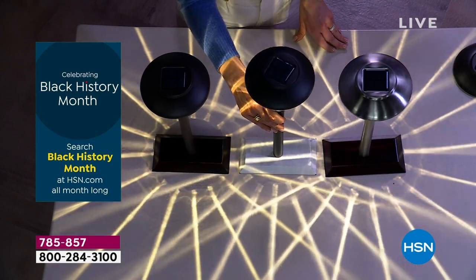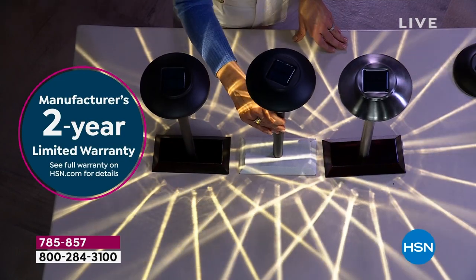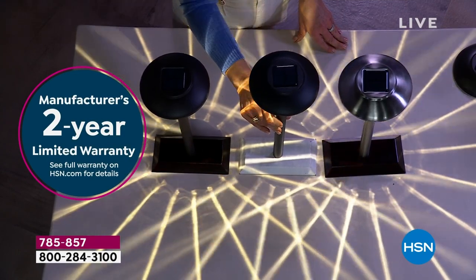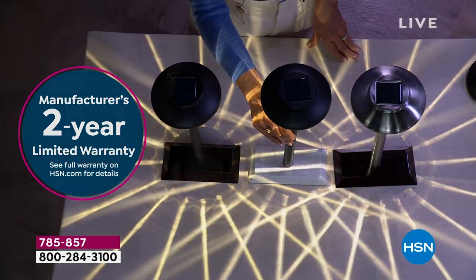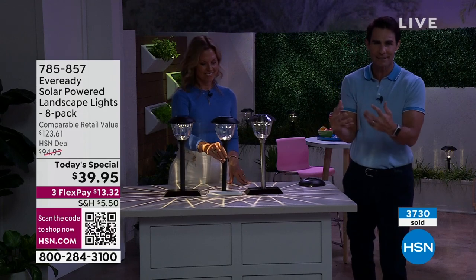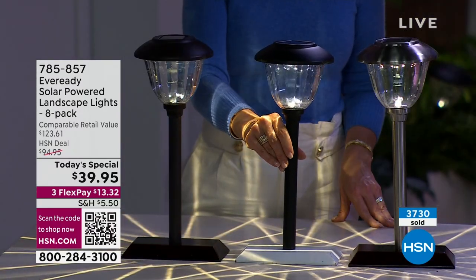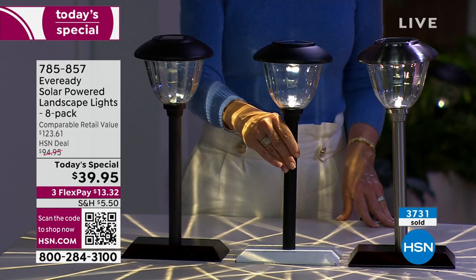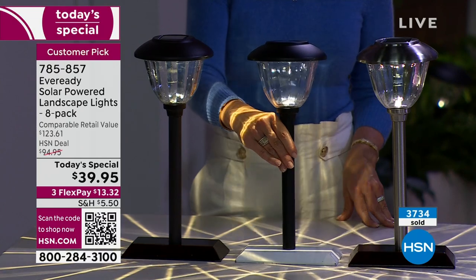I get to say how durable they are because it's thick gauge glass and metal construction as well. I also get to say these are a customer pick at like 4.5 stars because everyone loves these when they get them home. Not only the look, but the versatility and how much light you get out of them and the durability as well. That's something that I think over the years, especially at $5 a light, sometimes we don't think we're gonna get all of those things.